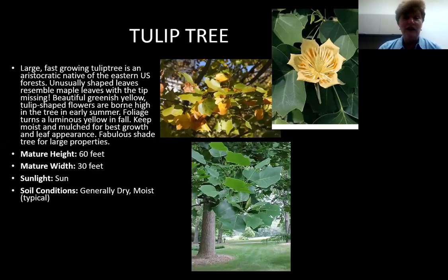Okay, here we go. Oh, the tulip tree. The tulip tree is a native of the eastern United States. And it has those really unusual shaped leaves. No other plant has leaves that are shaped like that.